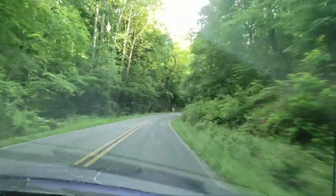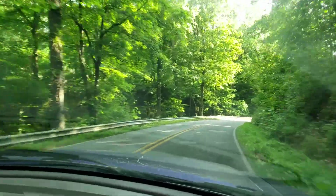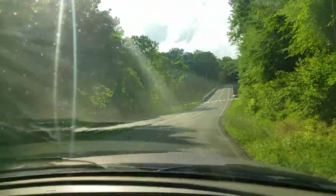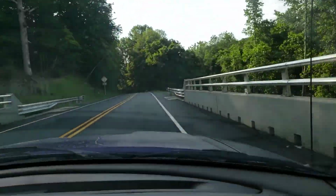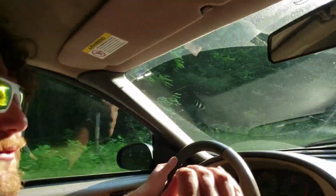Now this suspension is a little bit stiffer than the stock one, but you can really tell how it pulls into the corners and it holds itself. And of course, decent power. Which is a really fun car to drive.